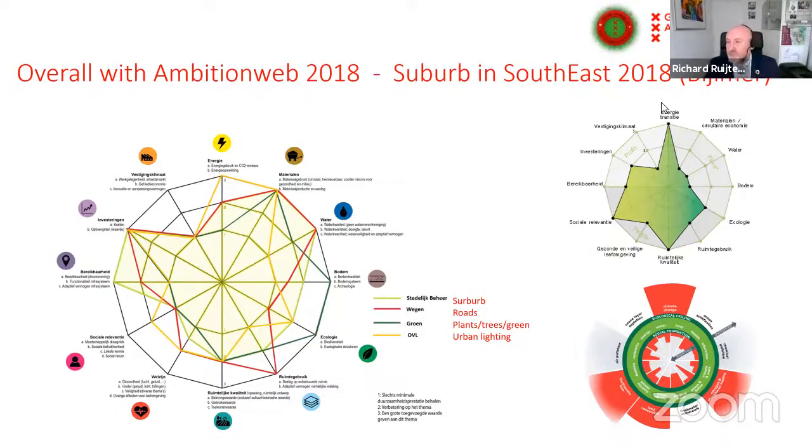If you go then to a special area, you see it's different. Then energy, social relevance, and the space, how to use the space, and how it serves the people living in a park, also have to be better. So the whole area can be different from a suburb and a project, and that we use the Ambition Web.